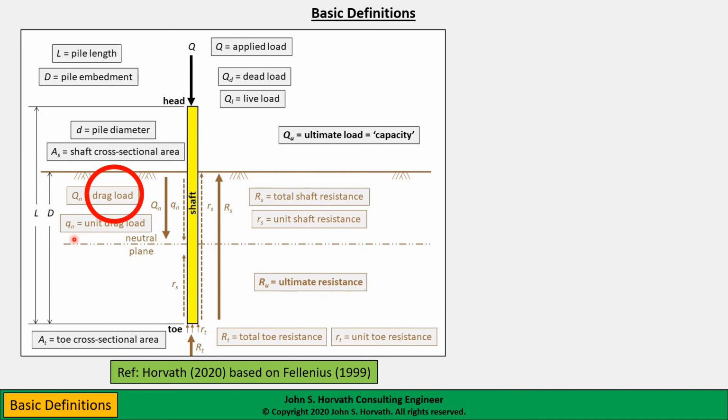And as you know, drag loads come from two sources. Most people know about down drag, and down drag is when the soil around the shaft settles more than the pile shaft. And that usually occurs when we have a fine-grained soil and we place some stress on the surface, some load on the surface, and this causes primary consolidation of the soil, and the soil literally drags along the shaft.